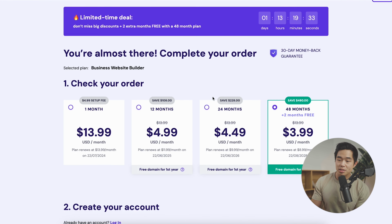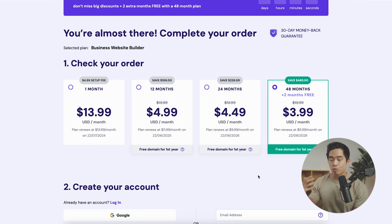And now it's going to take me to this page where I'm going to choose the duration of my plan. So as you can see, we can choose from 1 month, 12 months, 24 months, and 48 months. Now, I definitely do not recommend the 1 month one, since that is way more expensive and you don't get that free domain. I would go with at least 12 months. And the longer you go, the cheaper it is per month, and it allows you to lock in that super low price for longer. So as you can see, these plans do renew at an increased price after the plan is over. So just keep that in mind. Now, just for this video, I'll go ahead and select the 12-month one.